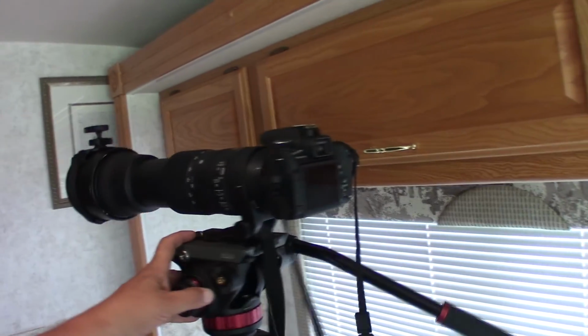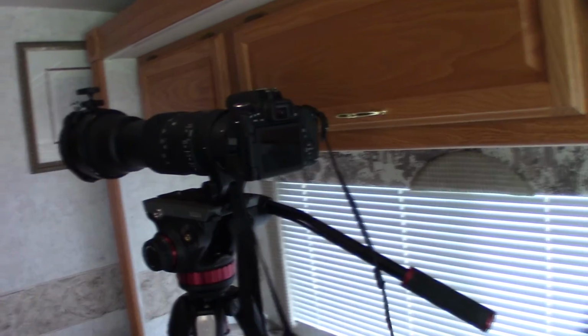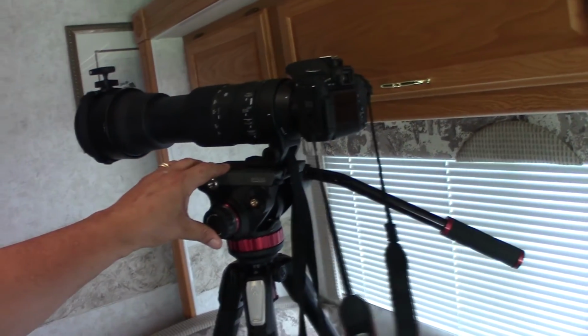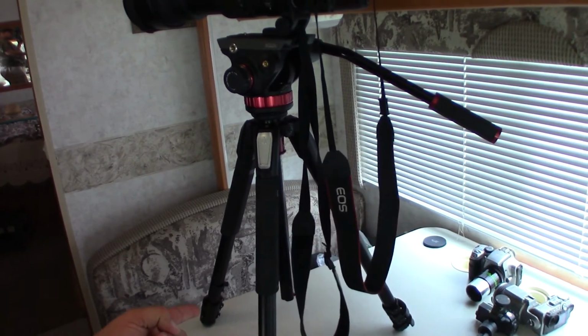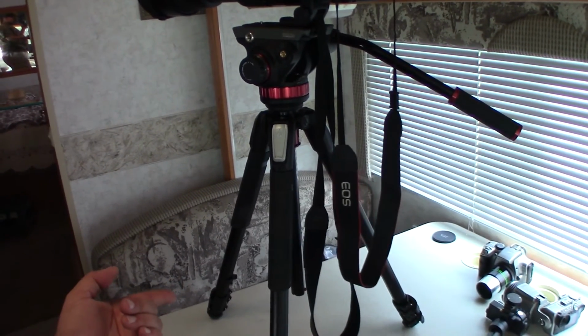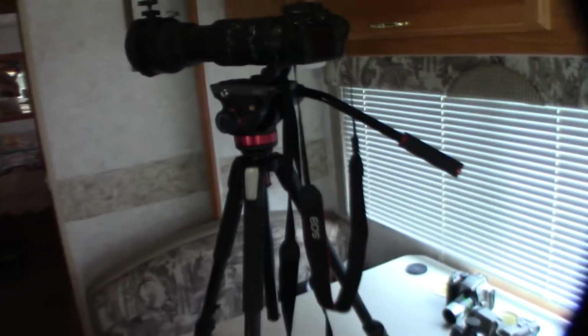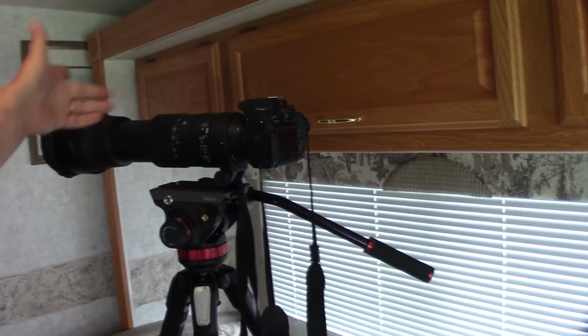What this is sitting on is a Manfrotto fluid photo video head. I think that's the 520A, I think it's called. And this is a Manfrotto tripod. This is the 055 model. And I got one more thing to show you. So anyway, this is our photo. This does video. I've got a microphone for it.